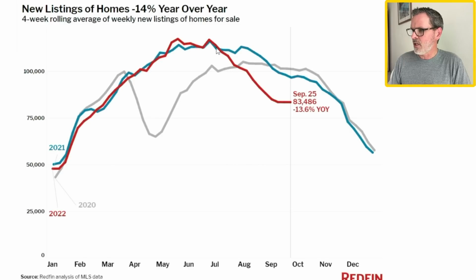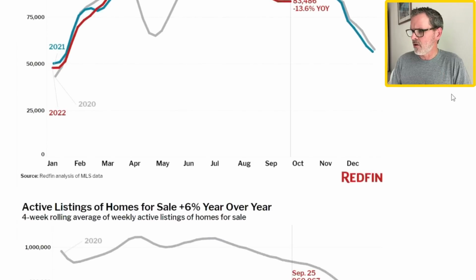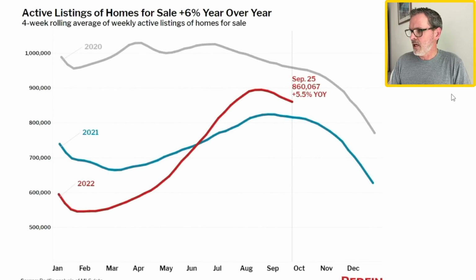It has been declining greatly ever since the middle of June of this year. Because we're seeing fewer new listings compared to 2021 for the past 3 months, we're not seeing this huge increase of housing supply like we once did earlier this year. So active listings, according to Redfin, is still up 5.5% from 1 year ago, drastically different compared to January 1st, when we were down by over 20% from the previous year.